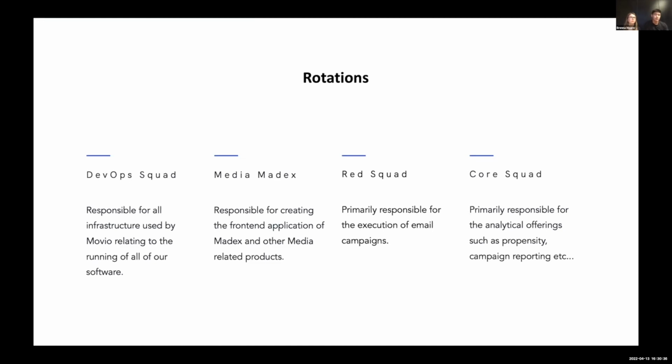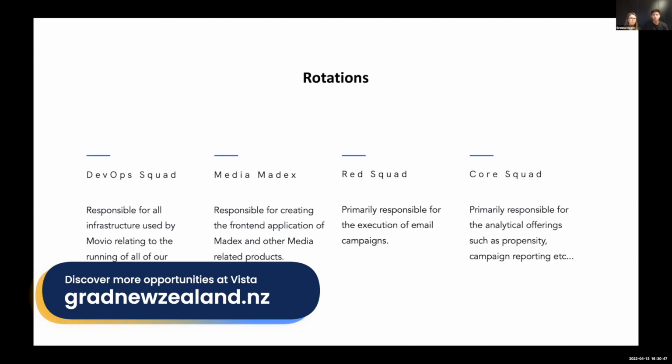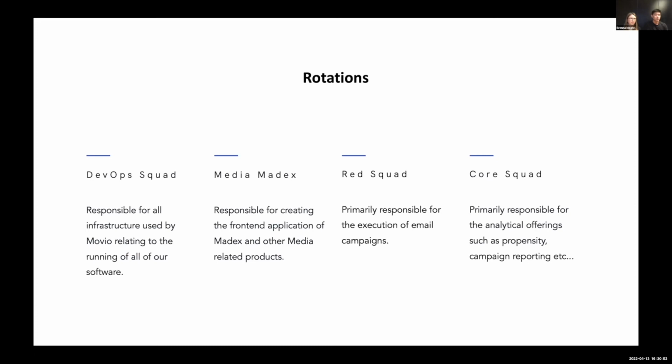And then as the second rotation, I went into the DevOps squad, which is quite different from a front-end team to a full-on back-end infrastructure. So the DevOps team was responsible for all the tooling and infrastructure used by Movio, and everything we run on was also managed by them. And then as part of my final rotation, I went into another backend team, which was called the Core Squad, and their primary responsibility is the data analytics, and then things like calculating propensity or similarities or campaign reporting based on interactions.